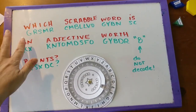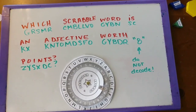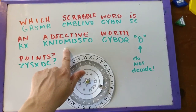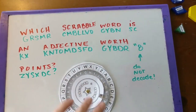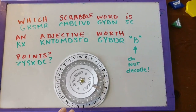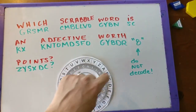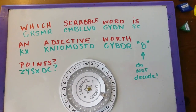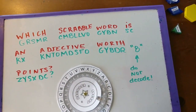Once the kids have decoded the message, it will tell them basically the next station to go to. I incorporated our grammar. By making their choices, they have to recognize that the words have to be an adjective. And when you see the next station, the Scrabble station, it'll be a little bit more clear. But they should be able to find the message, which Scrabble word is an adjective worth 8 points. So now they can move on to the next station.